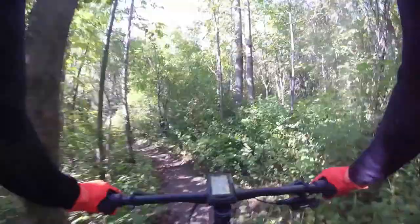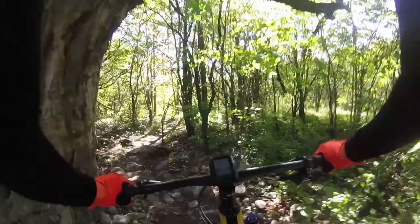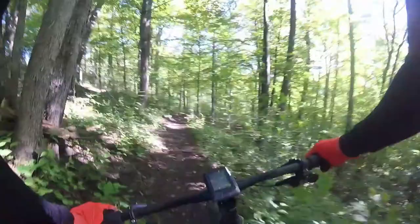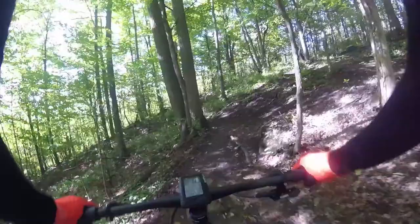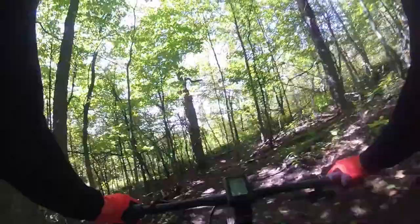Wish there was better marking on these trails. Okay, this is Funyun. Oh, I failed the qualifier. Describe these as old school. Funyun does not disappoint. Ugh. Stay off the brakes, cow. Ooh, switchbacks. I hate switchbacks. This trail is all switchbacks.